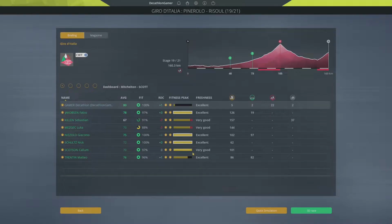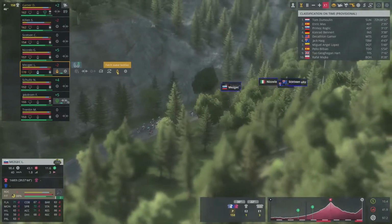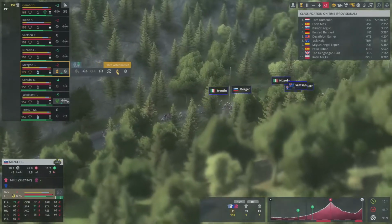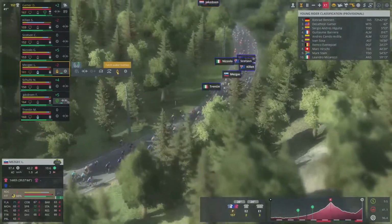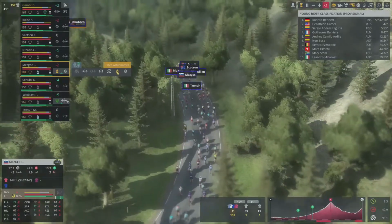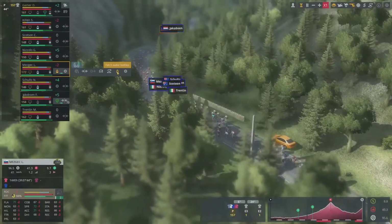So this is stage 19 of 21, 160 kilometers, one ulse category climb with one final hefty category 2, category 1, not sure, 13K, 6.5%. I'd say that's more than a category 2. 100K to go, and you can see by looking at the team's profile, Killen's already just about done. And there's definitely some fatigue in others, including myself as well. And what this largely comes down to is just the pace of the field.